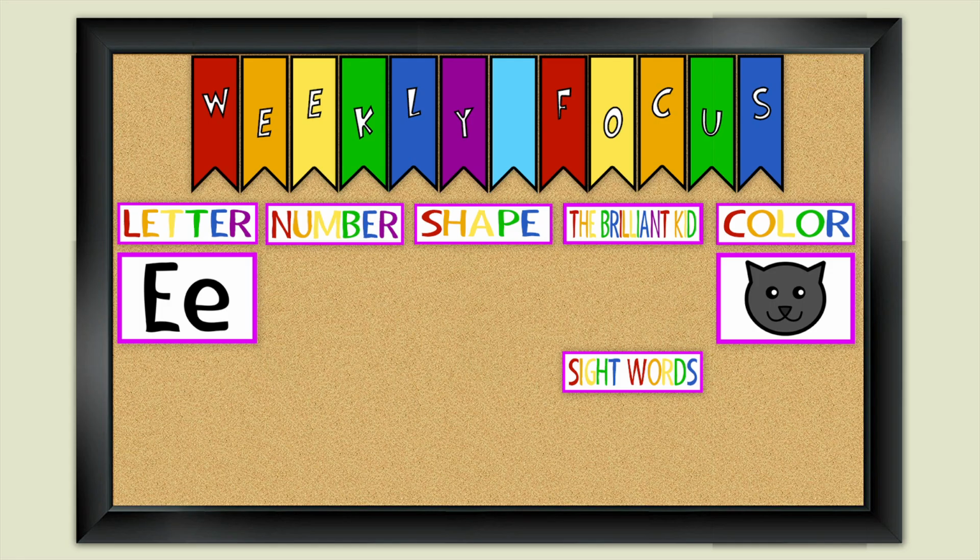This week, our number is the number 4. It's very easy to draw the number 4. And we are also going to write the word for. See, that was pretty easy.